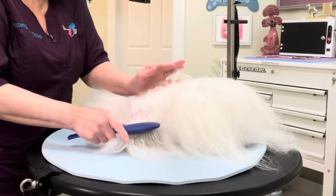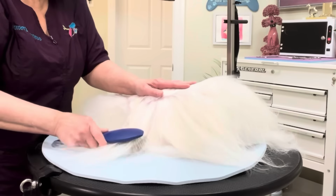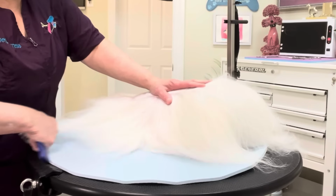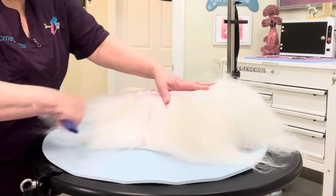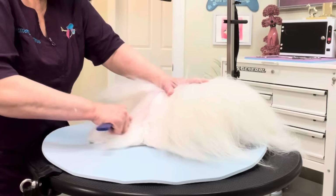So the one question I had about somebody using a mask on their dog's coat, and said their dog's coat is matting terribly. They don't understand. They buy everything. They do everything. They use everything. And, you know, their dog's coat still mats.